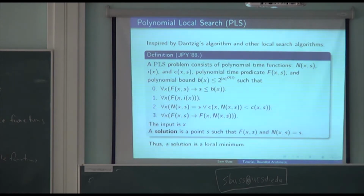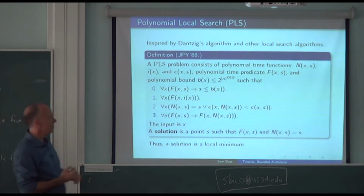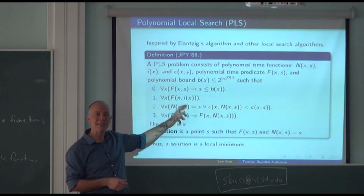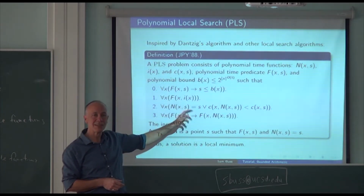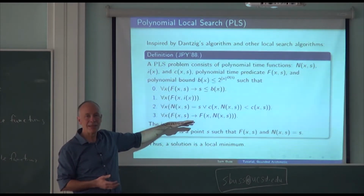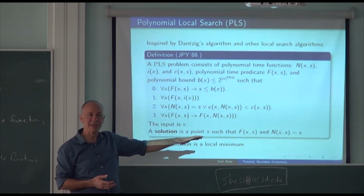There may be lots of solutions, but one way to find a solution would be to start with the initial thing and hit it repeatedly with the n function, the next function, until you reached a loop at the end, right? That might be an exponentially long procedure.